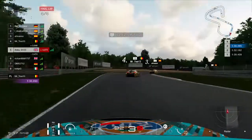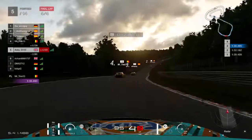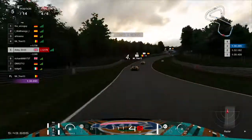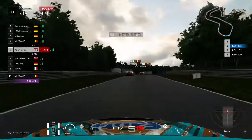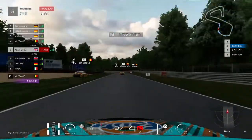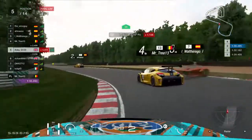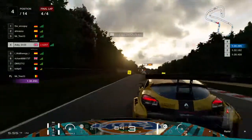Don't look like it's going to happen for me to get 4th. I think I've got my hands on 5th, but that's about it. Unless there's a mistake from the guys in front coming through this last section. Which there is. There's 2 guys off. Just as I say that, it all happens in front of me.